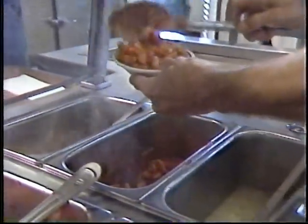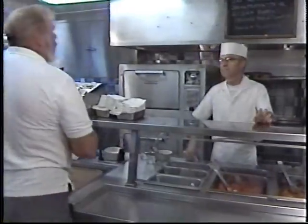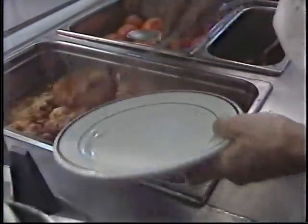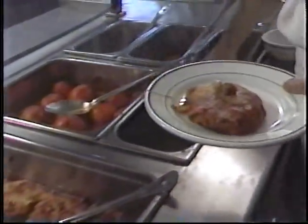Dinner time on the Benson Ford is 4:30 to 5:30 every afternoon. But Chief Cook Jerry McCourt says with crew members on many different shifts, the galleys never close. Actually, you've got mealtime 24 hours a day because they have different watches. At night, the galley's all open. They have a night lunch that they can help themselves to anytime they want.